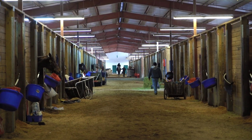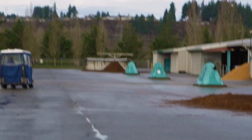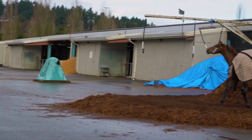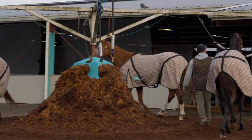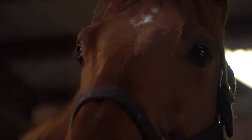And that goes with the younger horses too. So we call it breaking horses, when the young horses go in to learn how to be ridden. We do that in the fall of their 2-year-old year. A lot of the trainers here at Emerald Downs will go other places.